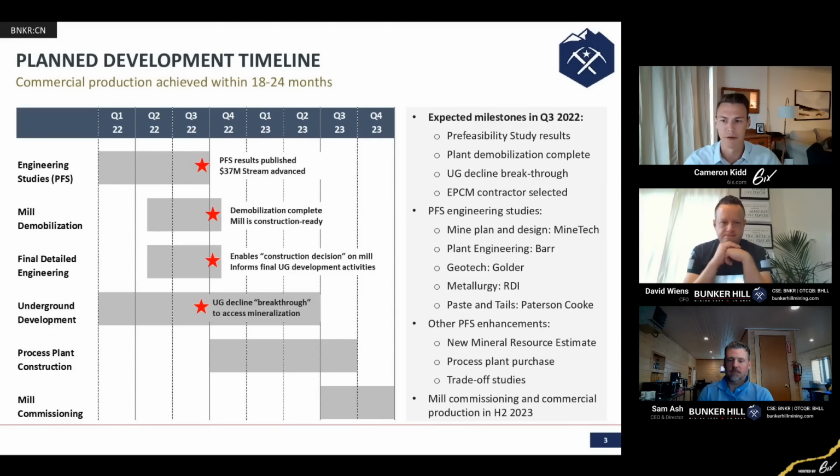Tony wants to know what level of employees are going to be utilized once mining and milling starts, and are you facing any issue in obtaining miners? Yeah, so the total headcount when we're fully in production, when you take into account contractors and Bunker Hill employees, is going to be between 210 and 220 people, depending on where we're at in the ramp up schedule.